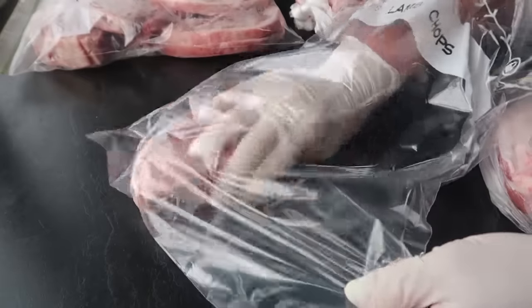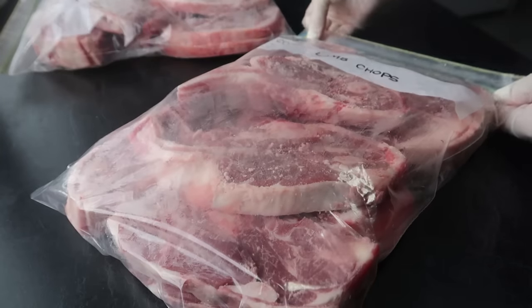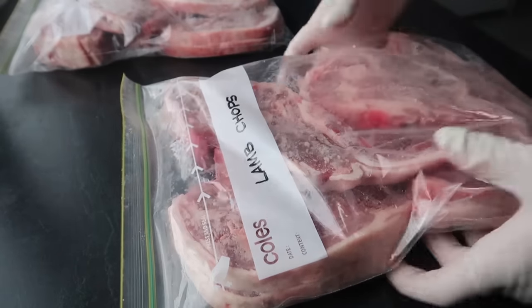Now, when you have packed all the meat into the bag or your pre-cooked meal, make sure you lay it down flat and you get any of the air out of there. You will fit so much more into your freezer if you've packed them nice and flat and then you can stack them on top of each other.